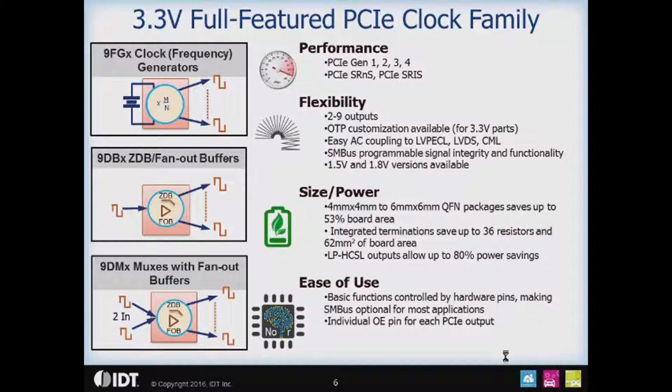As far as 3.3 volt size and power, this family ranges from a 4x4 millimeter at the smallest end to a 6x6 millimeter QFN in the largest part. These save up to 53% board area compared to IDT's legacy 3.3 volt current mode devices such as a 9DB803 for instance. The integrated terminations allow you to save up to 36 resistors, and that 36 resistors represents 62 square millimeters of board area. So really great for space constrained designs.